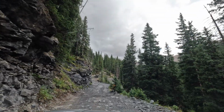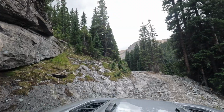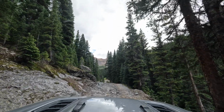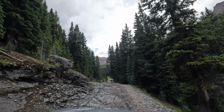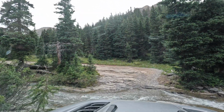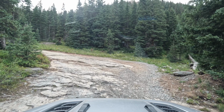Go away, clouds. We want sunshine. Oh, yeah. Imogene Pass, I'm just following directions. Get my wheels washed off a little bit here. Oh yeah, oh yeah. Wash them off, cool them down.